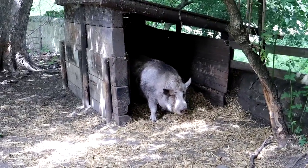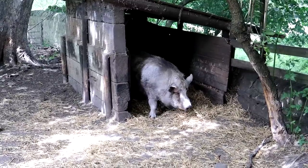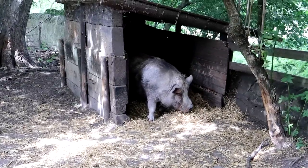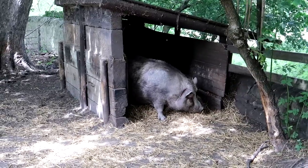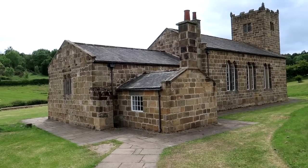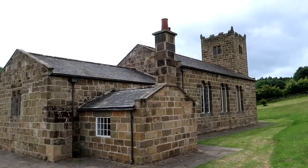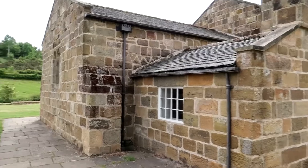Here he is then, the highlight of our visit, the large pig just here, there he is. Chilling out, enjoying the sunshine. Oh no, he's not. Maybe he doesn't like the camera. Not too sure, large pig. Loved seeing the large pig just there as well. It's the fact they advertise him as the large pig, not just a pig. But down here as well, you got this nice little chapel.